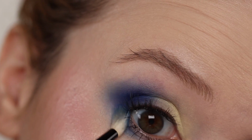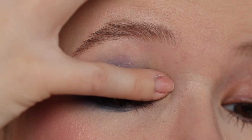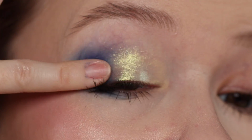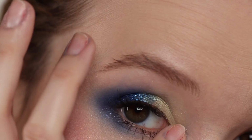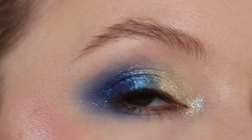And I'm picking up Meteor Storm on my pinky, and I'm laying that down onto the inner half of my lid, onto the center portion as well. And then I'm picking up Divination, and that's going on the outer corner, blending into the darker outer blue, and then using Conjuration with my pinky on the inner corner. And here's the first finished look.